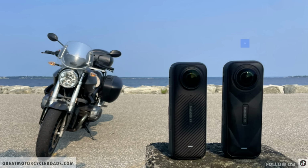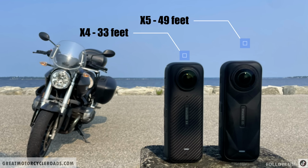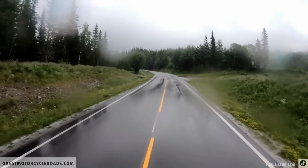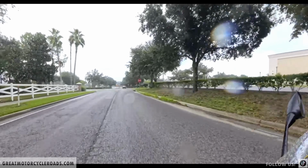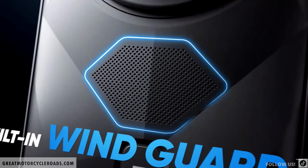In the durability category, the X5 is waterproof to 49 feet, which is 50% more than the X4's 33 feet. Better waterproofing is good for riders who are recording in rainy climates or those unexpected downpours. So if you do get caught in the rain, you don't have to worry about the X5 getting damaged at all.